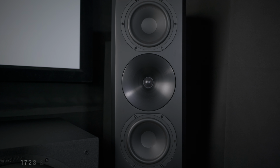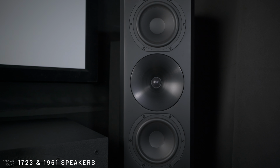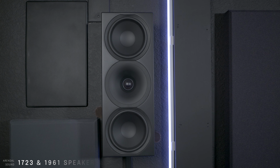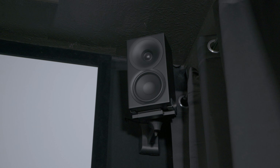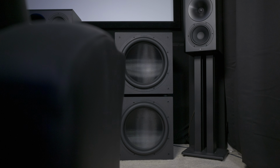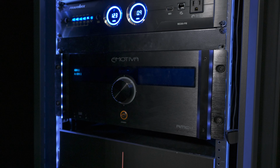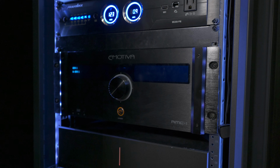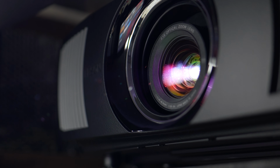For this review, I'll be using 11 Arendal speakers in a 7.2.4 configuration: 1723S monitors for LCR and rear surrounds, 1961 monitors for side surrounds, 1961 bookshelf speakers, and 1961 height speakers for Atmos height effects. For LFE, I'm using two Status SW15 Slim subwoofers in a stack configuration. Processing the audio is an Emotiva RMC1 with Emotiva and Status amplifiers powering the speakers. And for visuals, I'll be using an Epson LS12000B 4K projector.